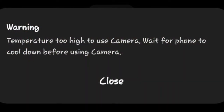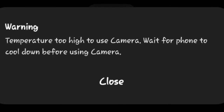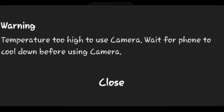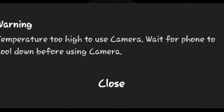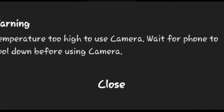So, as I was finishing the container garden portion of the tour, my camera turned off and my phone gave me this warning telling me that the temperature outside was too high to use the camera, and I actually had to wait for my phone to cool down before I could continue. So, that is how hot it is outside. It says 92, but because of the humidity, it says it feels like 103. So it's very, very hot today.